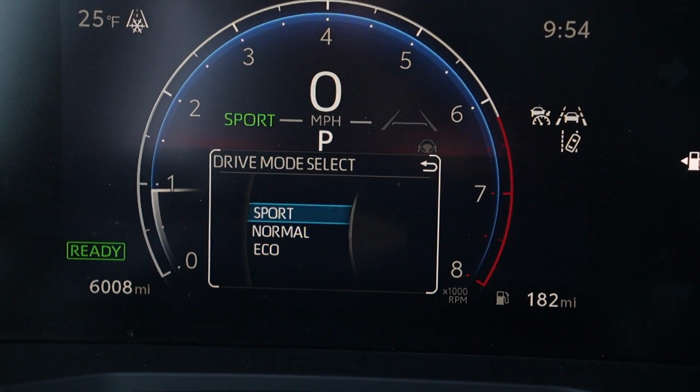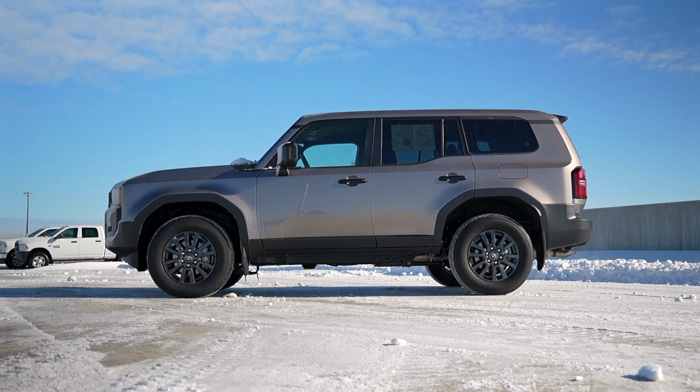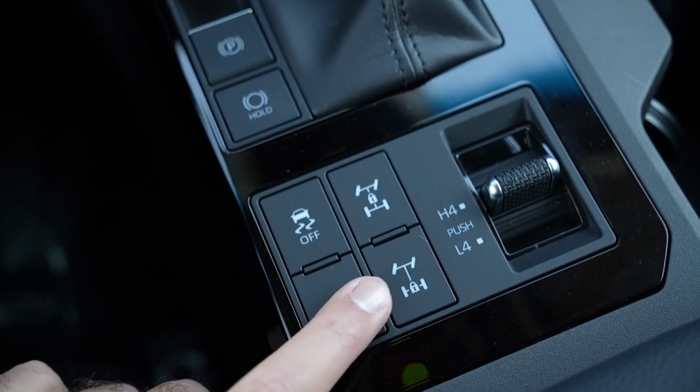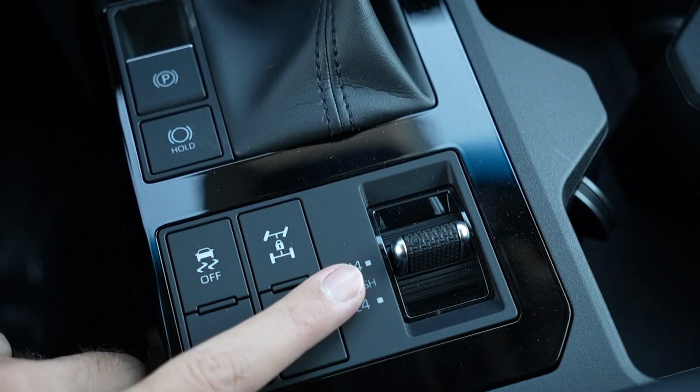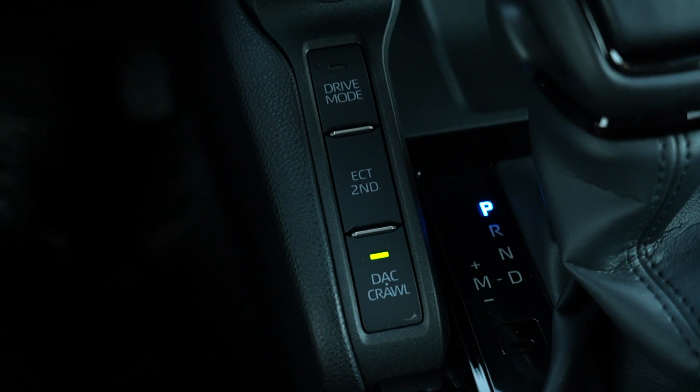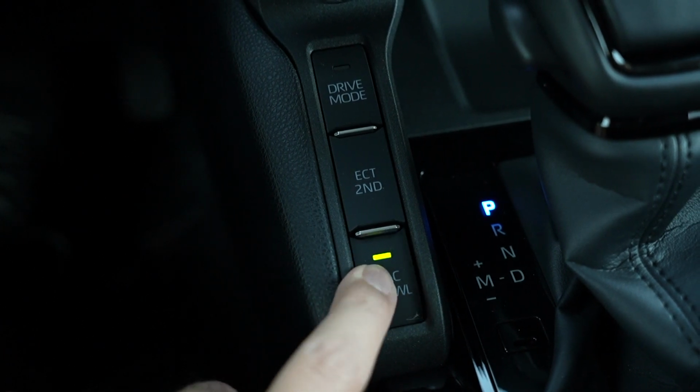So maybe you're considering either the Land Cruiser, or if you're looking at the 4Runner, one important thing to note is that these are all going to come with a 4-wheel drive system that features a center locking differential, and you've also got the low range gearing. Now, what else is important to note? You do get the crawl control and a hill descent control as well.